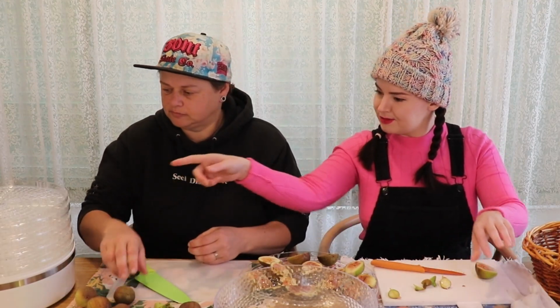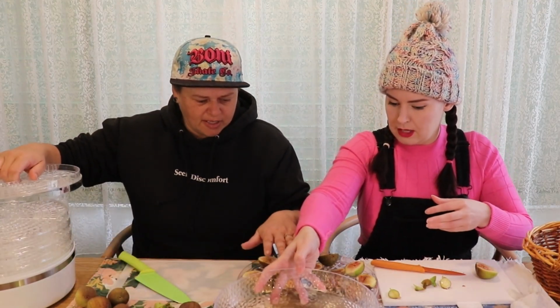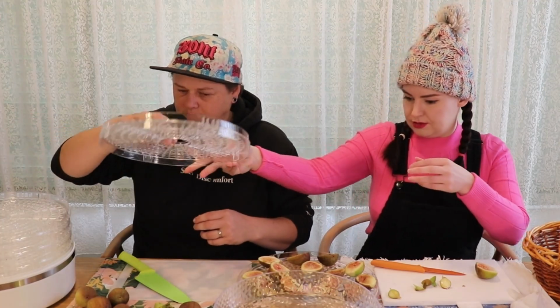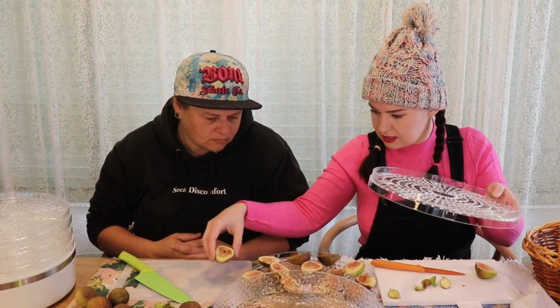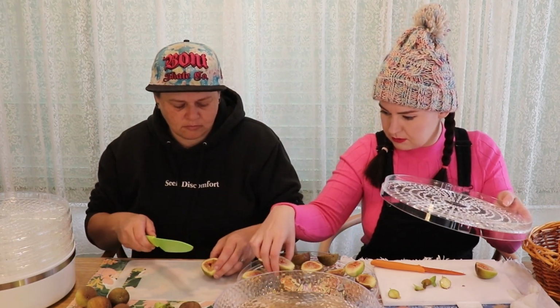Do you want to grab the next one? Is that going to be too tall? I feel like that's too tall. So it's got little feet that you can put. We might need to cut some of these into quarters, I reckon, maybe the really fat ones.